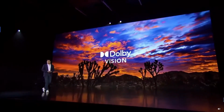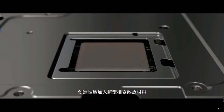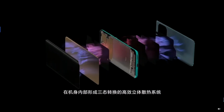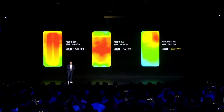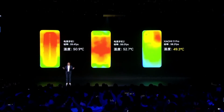What's different is they've included a new heat dispersion technology which helps to evenly dissipate heat faster. They did a test on a recent game, which after continuous play maintained a temperature of 49 degrees, which is actually less than the two renowned game-oriented Android phones. So looking at the heat map, it looks like the ROG phone.